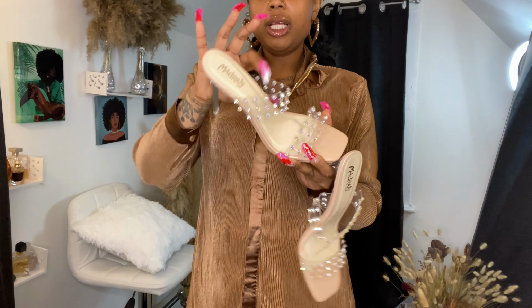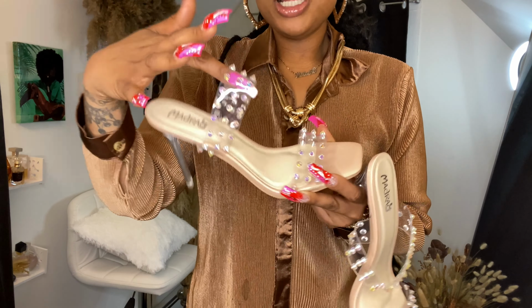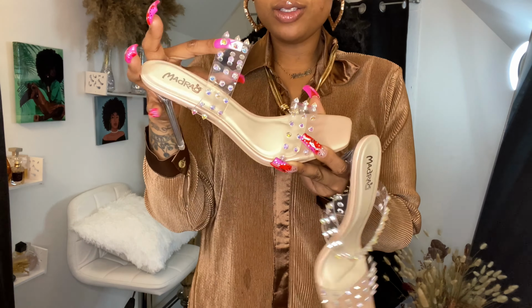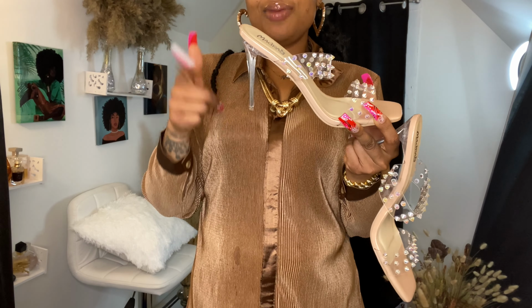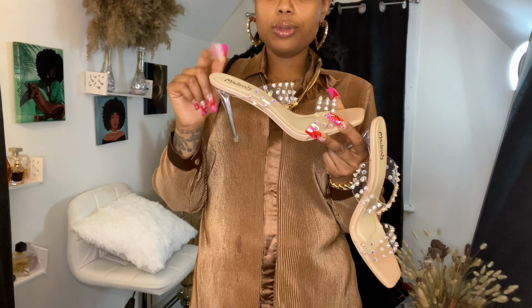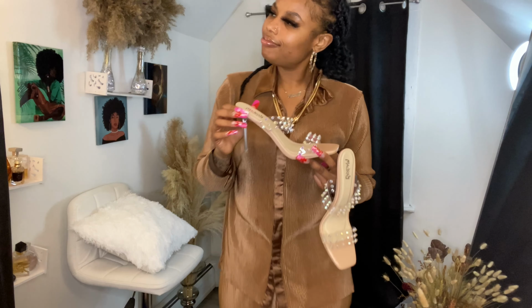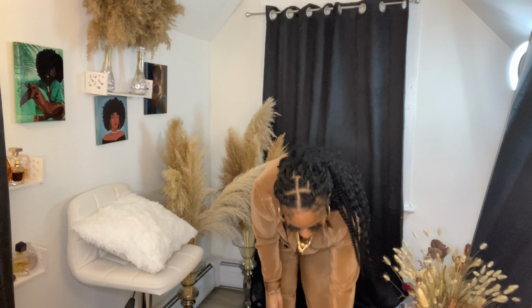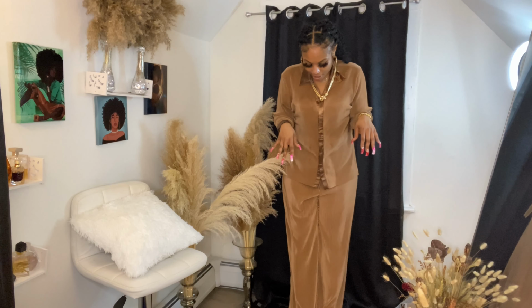And they're just some clear, strappy heels. It has these iridescent spikes on them. Super, super cute. The heel is pretty skinny, but I did try these on and they were super, super comfortable, which was surprising. And the fact that they were $6. Okay. All right. You can literally pair this up with anything, and the straps are clear.